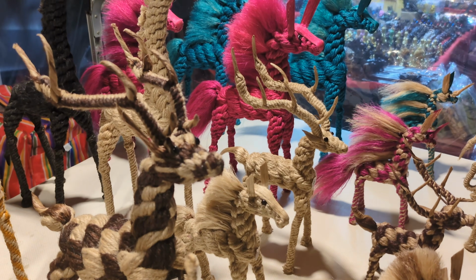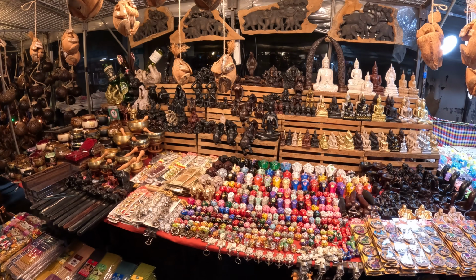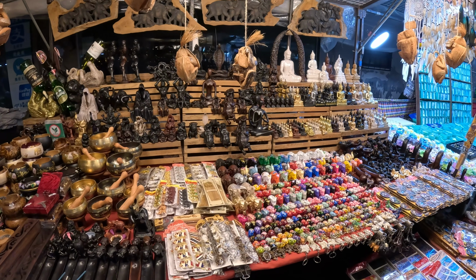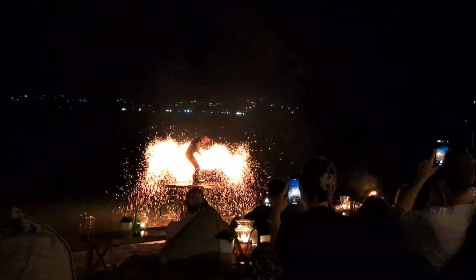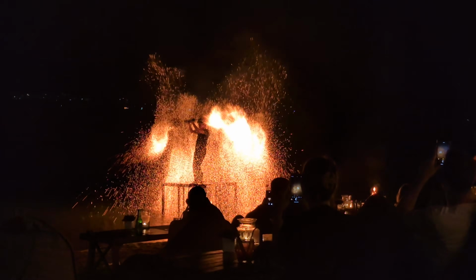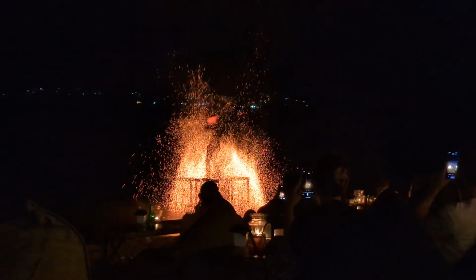Its night market is known for having beautiful artwork and handmade goods, and it's also a great place to grab some street food. While you're here, there's one thing you absolutely should not miss: a proper Thai fire show. If you haven't seen one before, it's a mix of dancing, spinning fire batons, and fireworks, all performed right on the beach at night. Fire shows are a big deal in Samui, and the island is known for having some of the best in the country.